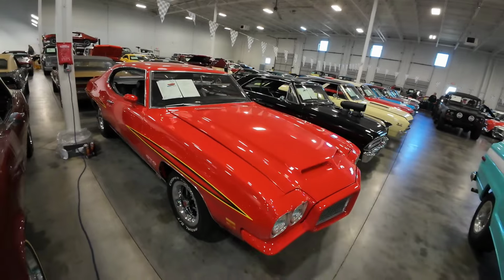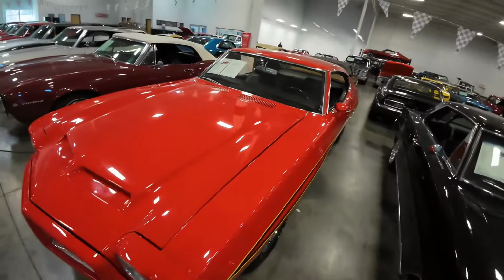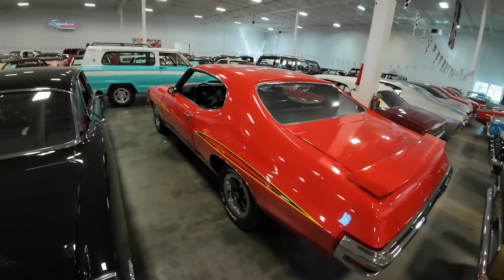Love that hood too. Man, that's nice. I'm gonna try to get a shot at the back of it. One good looking Judge right here. And there's the back of that beautiful GTO.